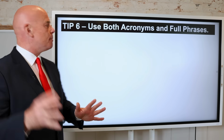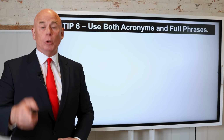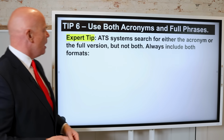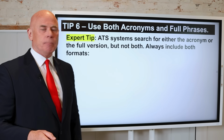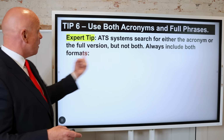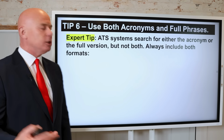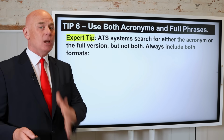Tip number 6 is to make sure you use both acronyms and full phrases. What do I mean? Well, the applicant tracking system will search for either the acronym or the full version, but not both. So make sure you always include both formats in your CV.